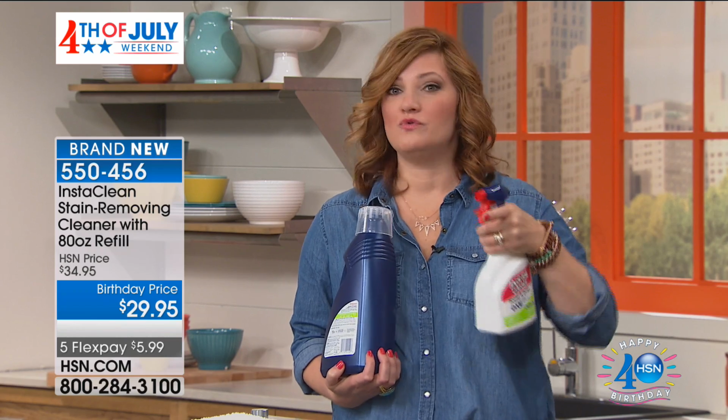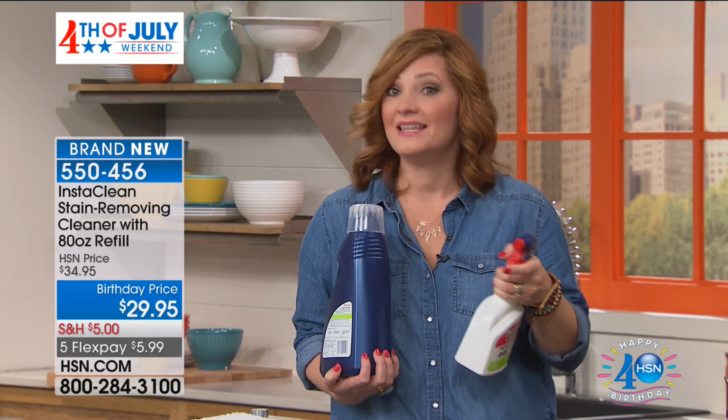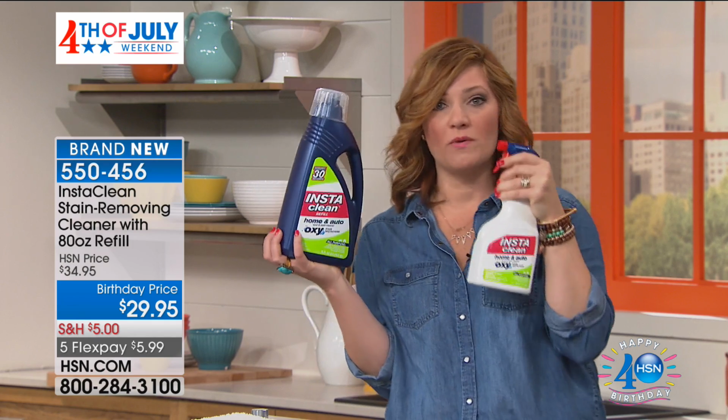It instantly works. You don't have to scrub it. You don't have to put your elbow or your back into it and really get down and dirty to try to get the stain up. Let the powerful formulation do the work for you.